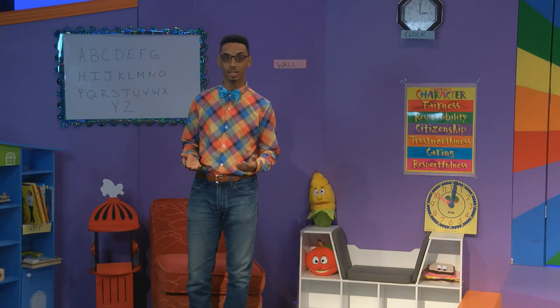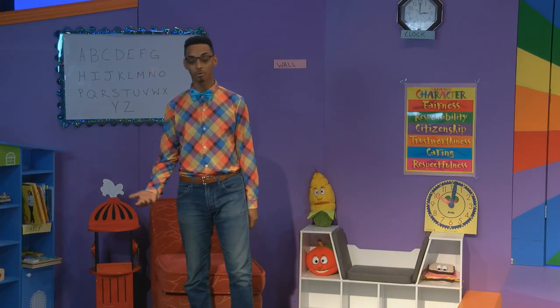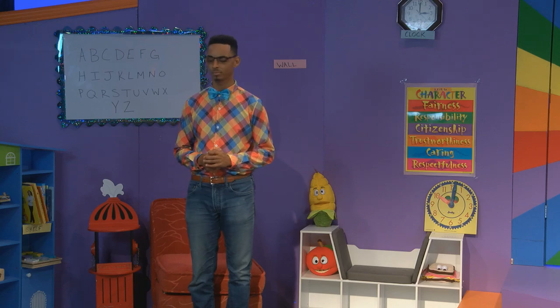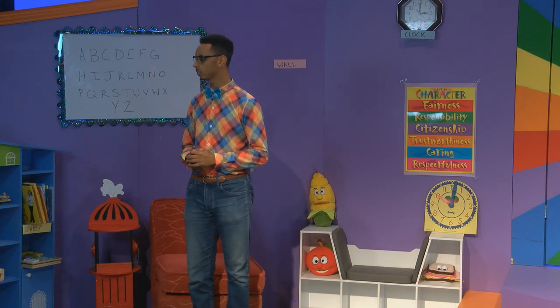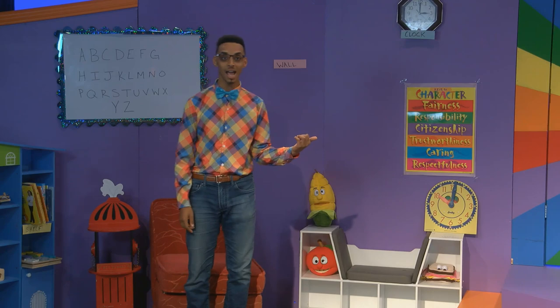It was very nice of Speedy to give us those books. Now they're here in the clubhouse on the S-H-E-L-F shelf. I hope Eddie notices all these word signs when he gets here. I wonder when that will be. B-A-L-L spells ball. W-I-N-D-O-W spells window. Oh, here he is now.